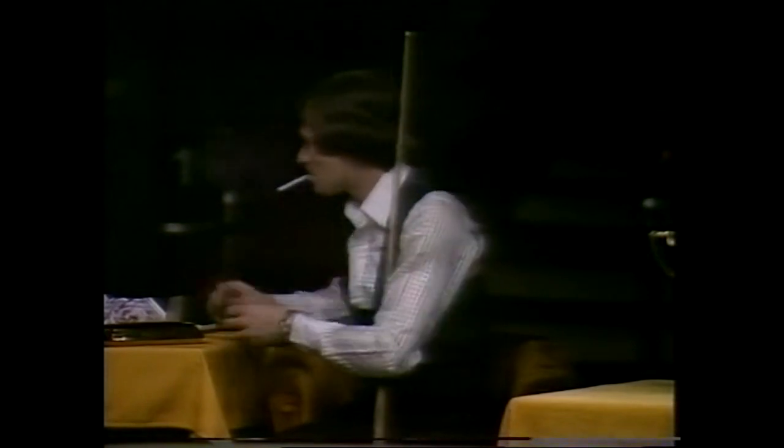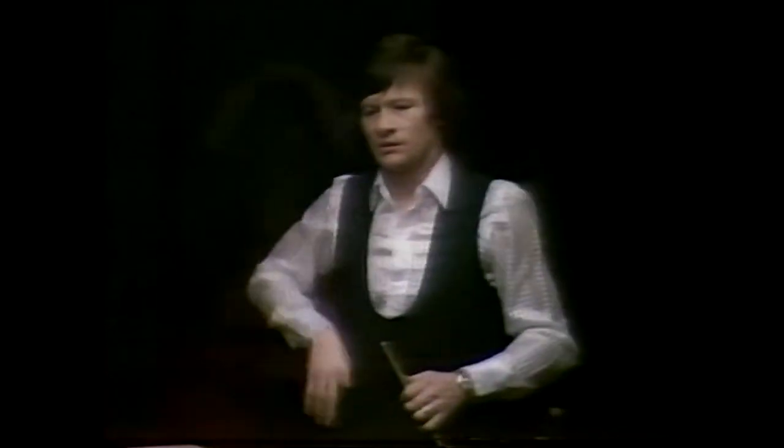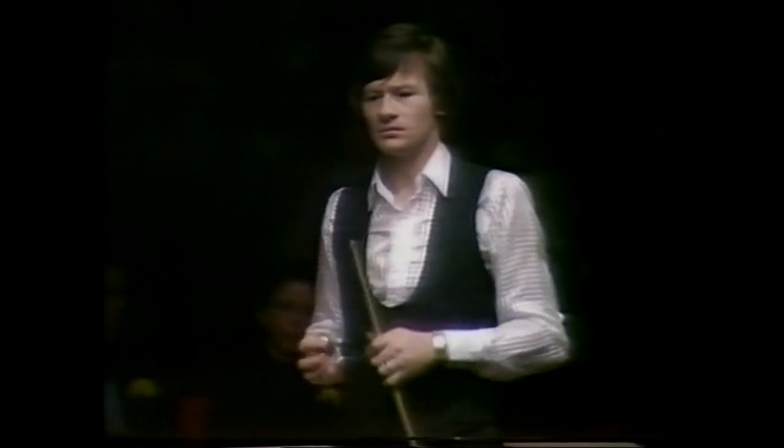Well, there we see Alex, who started rather badly in this frame and already has whipped his bow tie off, so that's an indication that he's going to try and make amends, we hope.